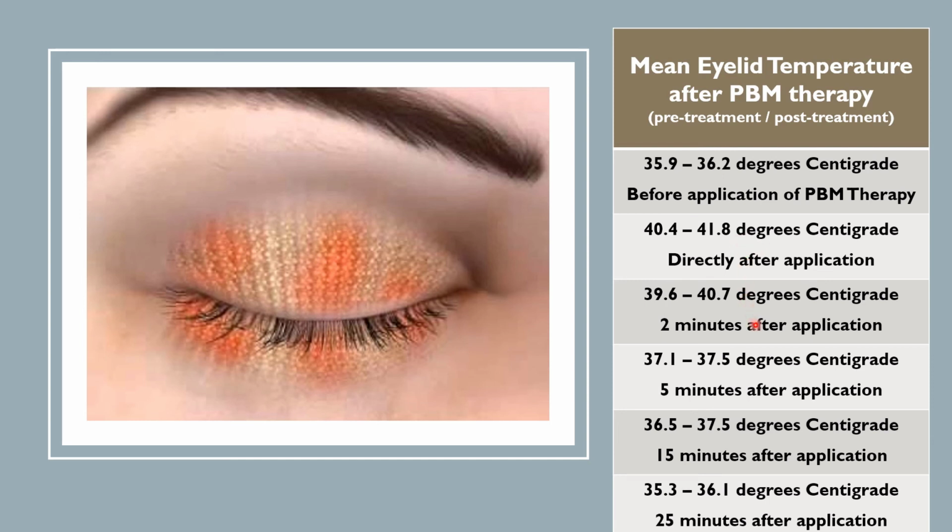It starts to cool down fast. 2 minutes, starting to cool down. 5 minutes later, it's starting to cool way down. You know, we're not talking Fahrenheit. We're talking centigrade. Okay, it's a big deal. After 5 minutes, it's really cold, okay? So the moral to the story here is if you're going to have a treatment protocol that combines photobiomodulation therapy with meibomian gland expression, which is superior to photobiomodulation therapy alone, then you've got to get at it quick.